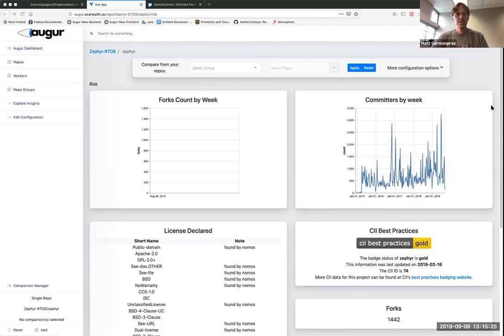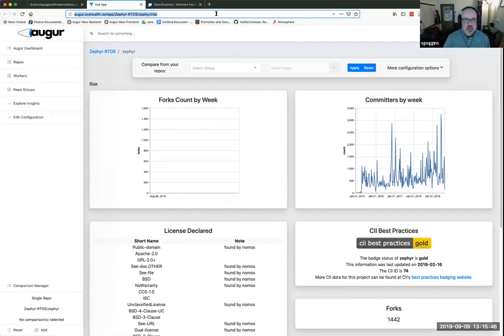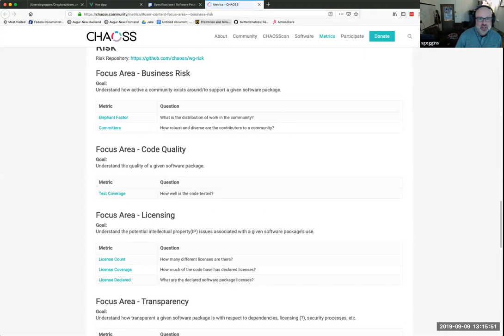Oops, hold on. Sorry, I'm trying to copy the link and share it. Am I no longer sharing a window? You are still sharing a window. I see your Augur thing and now a really big cursor. Okay, sorry, I was in the wrong browser, and I didn't see the green border around it, so I wondered if I was sharing something.